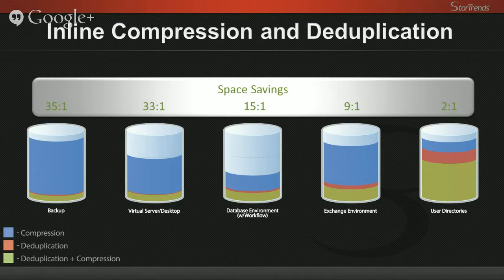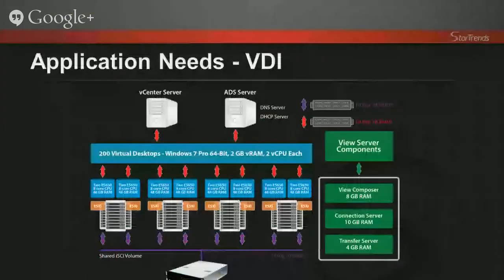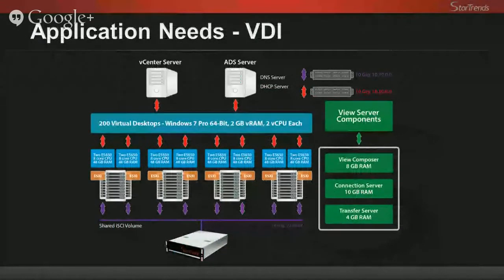So now, okay, how does this work in the application? Where would you end up being with SSDs and all that? So first we'll talk about VDI. It's a hot button topic everywhere.